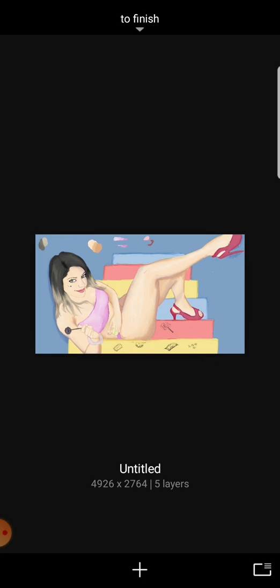Although, if I'm being honest, I did use a reference, and in the reference it was colourful. It's Alexa Bliss from WWE. I changed the hair colour, and I might have changed the colour of some other stuff. It was just basically for practice, but yeah, it needs a lot of work really.